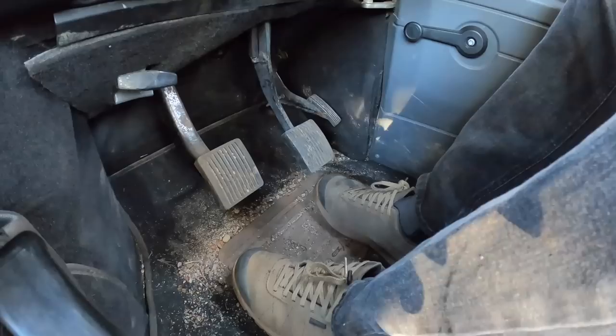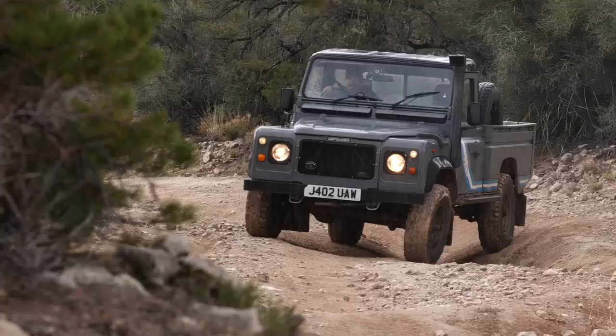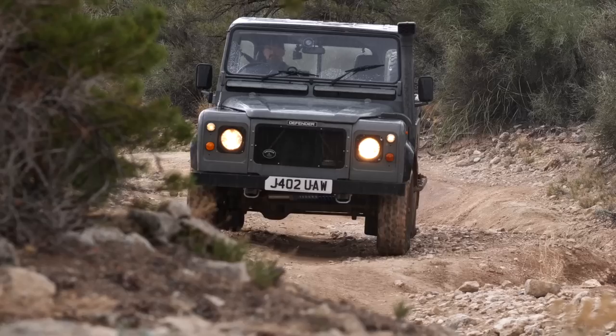I still own it, as of July 2022. It's at a friend's house in Utah, and I said before that I'm going to sell it, and I think I'm going to sell it, but I'm not sure. So I think I'll leave it at that. We'll circle back to the Land Rover and figure things out.